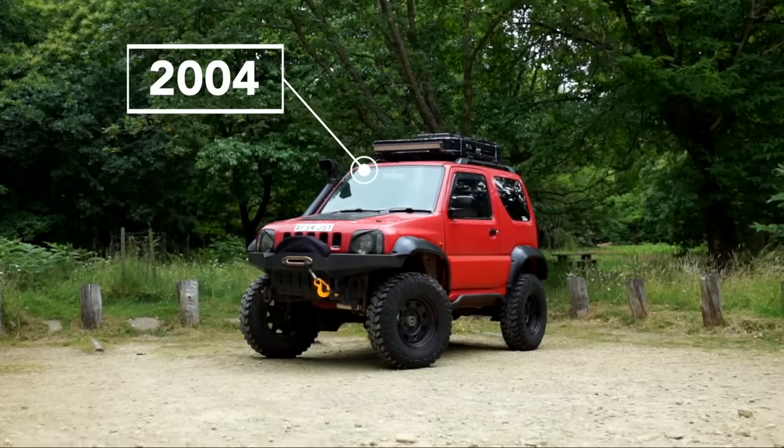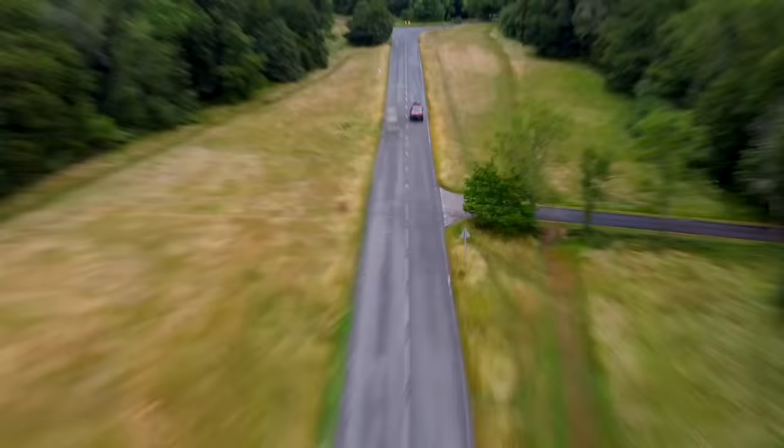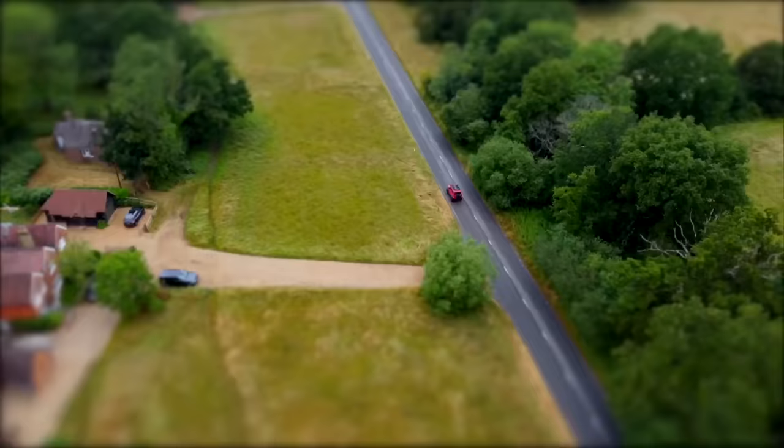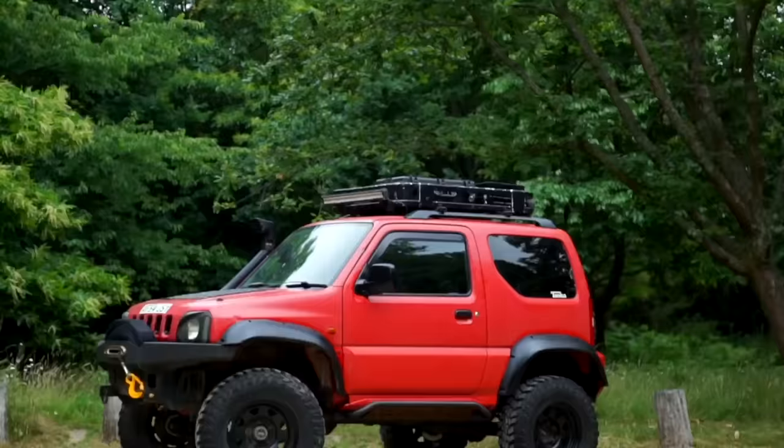This is a 2004 Suzuki Jimny, a real-life toy car. It's one of the world's smallest and most affordable SUVs on the market. It's 3.6 meters long, 1.6 meters wide, and only 1.7 meters tall. It's absolutely tiny.